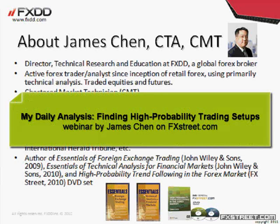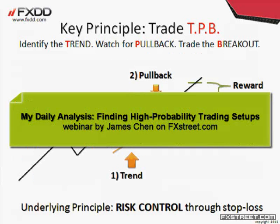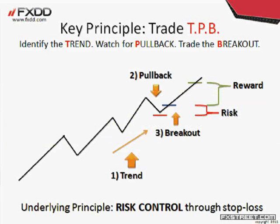In terms of TPB, this is my key principle for trading. I trade T is trend, P is pullback, B is breakout. So what I like to do is I like to identify the trend, I watch for a pullback, and I trade the breakouts. Once again, identify the trend, watch for pullback, trade the breakout.